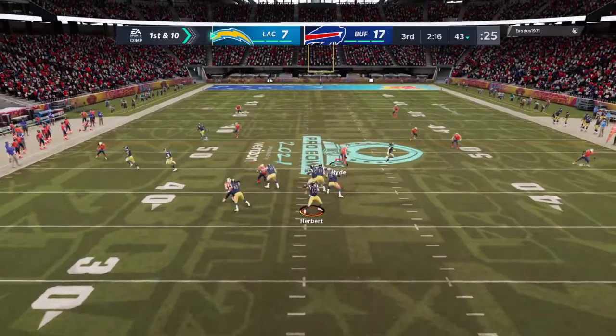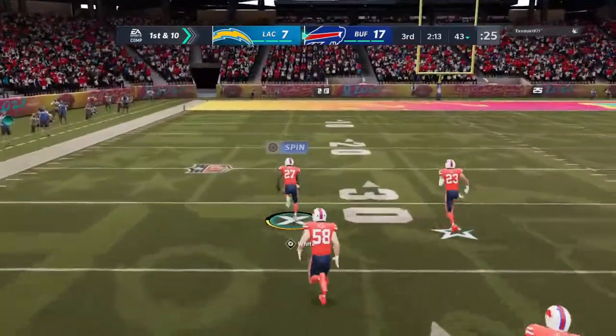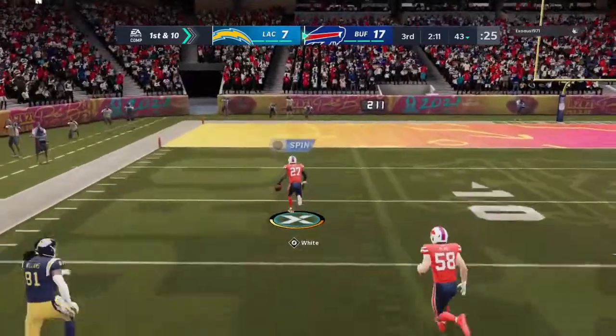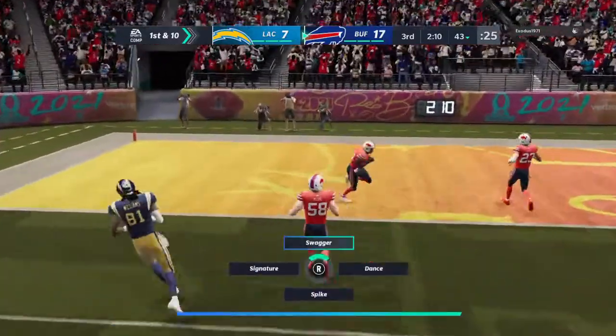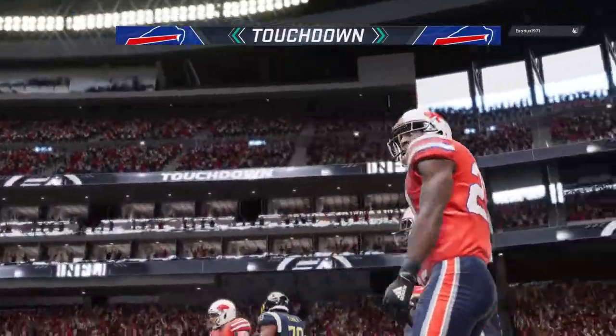Here's Herbert. And his pass is intercepted for the 4th time today. Tre'Davious White with a pick. And he is going to score. It's a pick 6 and a Bills touchdown.